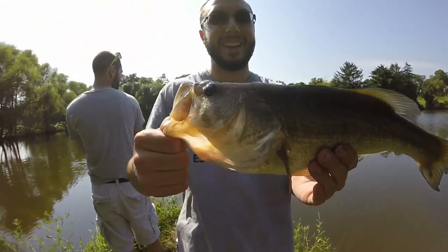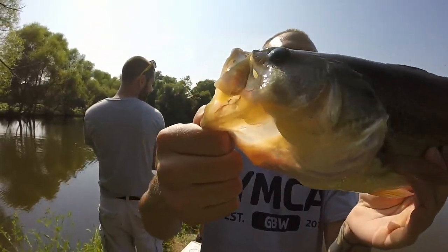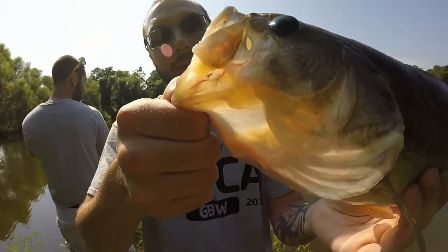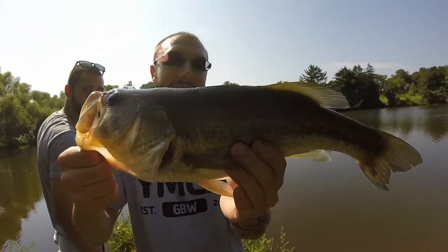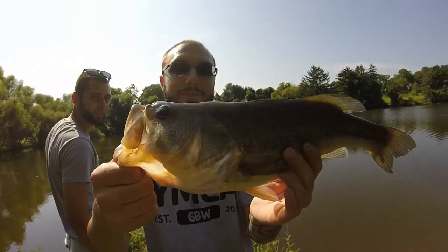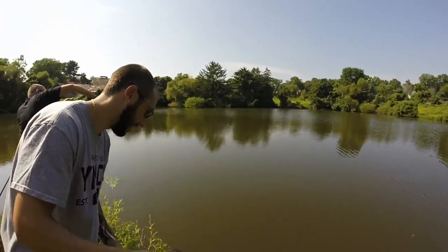All right, guys. That's a nice one. Nice size bass. Good size. Looks like he got hooked a couple times. Some holes in him, I'm sure. Oh, yeah. He's been hooked a few times, dude. But he keeps going for it. He's hungry. Yeah, he's hungry. Nice.